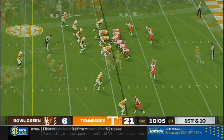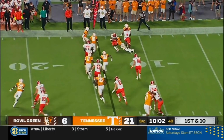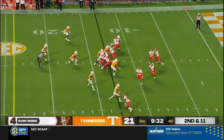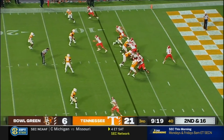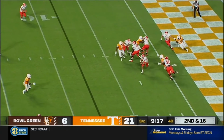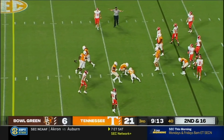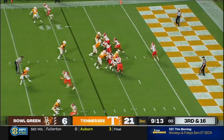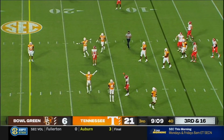Fair catch taken. High snap, and they go with the jet sweep. This is Embry, who's taken down for a loss of 1. A few drives ago. 4-man rush. McDonald trying to escape on the run off the hands of Theo Jackson, who went to 0. No flag. And no flag on a pass interference.